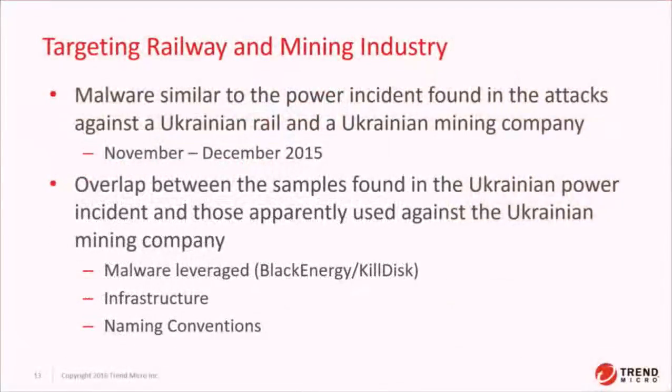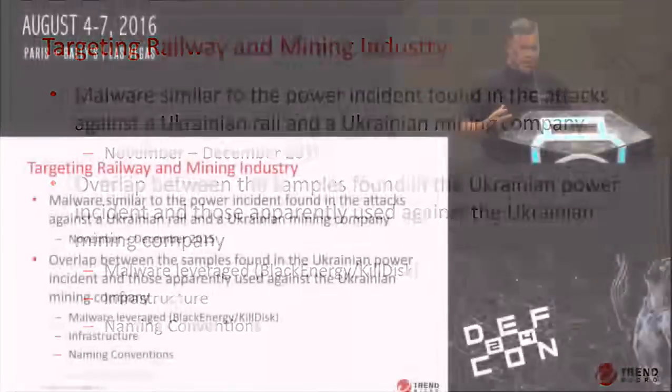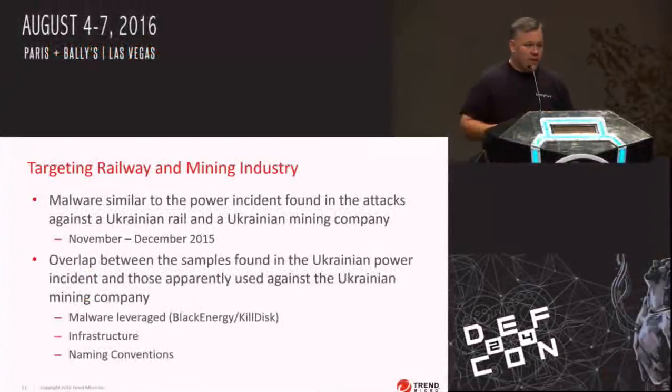Now, there's also some interesting research that came out of a sister organization inside our company, where they looked at the malware that was used in the Ukrainian attack and found links to malware in other companies in the Ukraine, including a rail company and a mining company around the same time. BlackEnergy was supposedly not used in the attacks against the Ukrainian power company, but it did exist in that network. So you can imagine that the attackers going after those are probably the same attackers who had access to some rail and mining companies in the Ukraine as well.